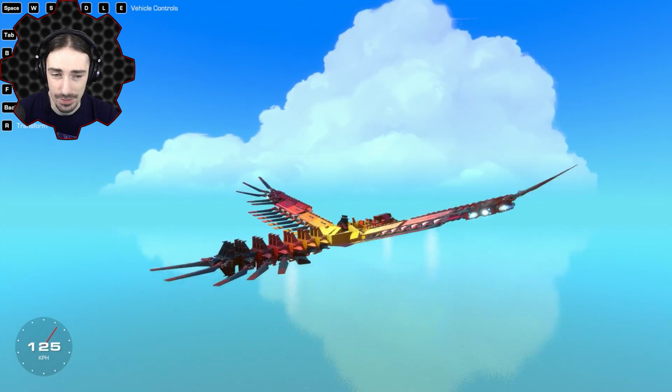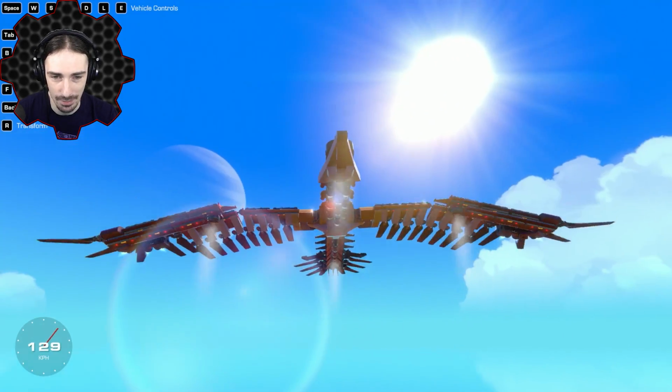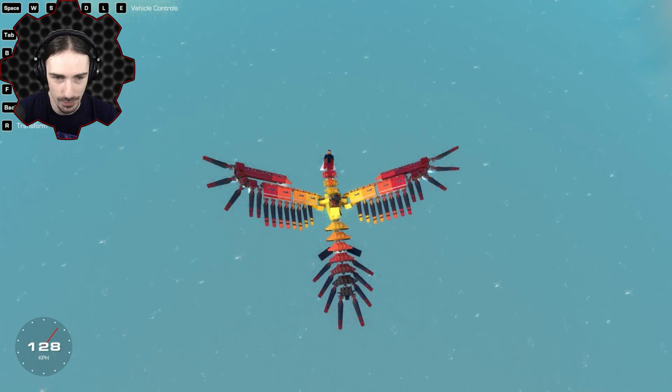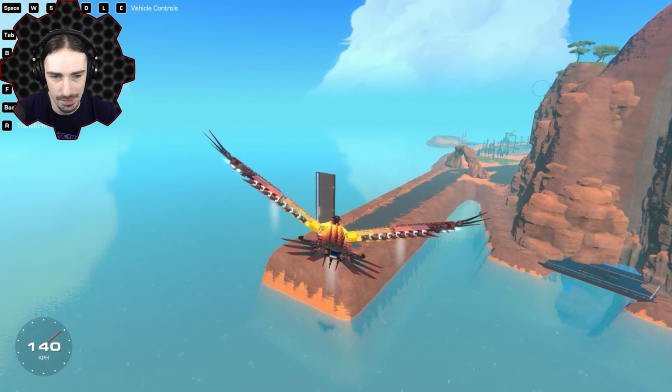But regardless of how it actually gets its thrust, this thing is a stable and majestic flyer. The wing design is really cool. The tail design, I think, is my favorite. That tail looks awesome from this point of view. That is really cool. All right, so the question is, though, can I land it without breaking myself easily?